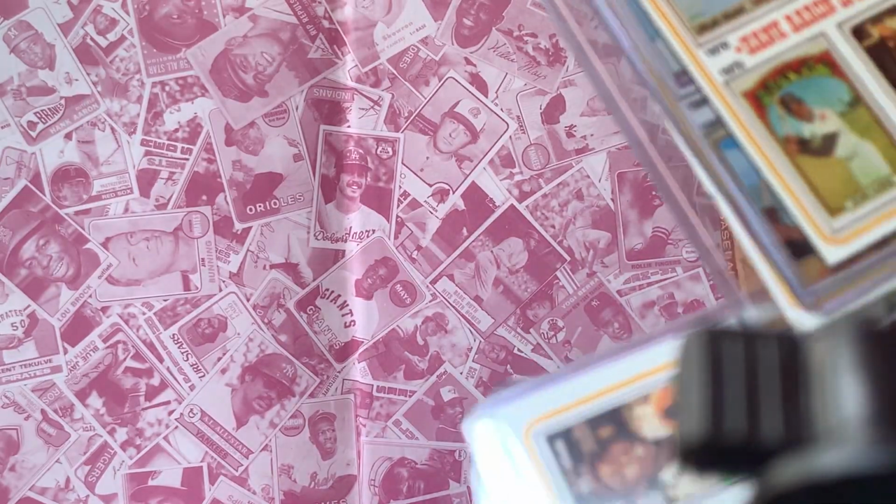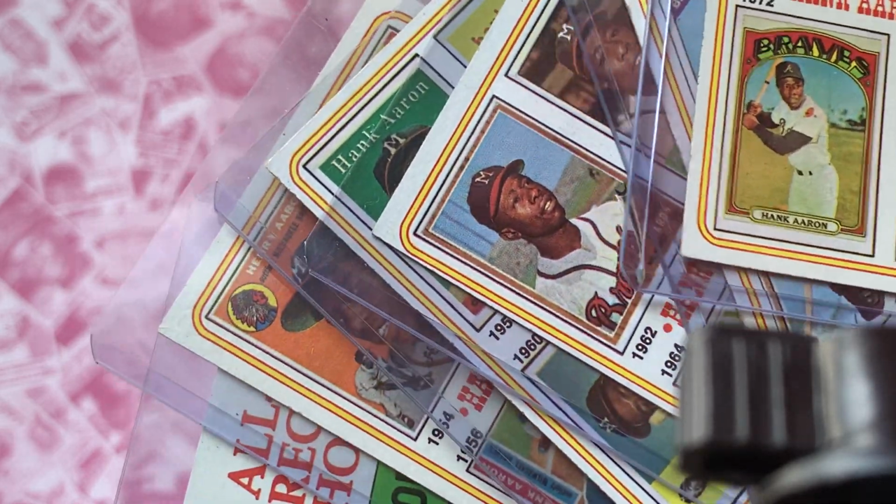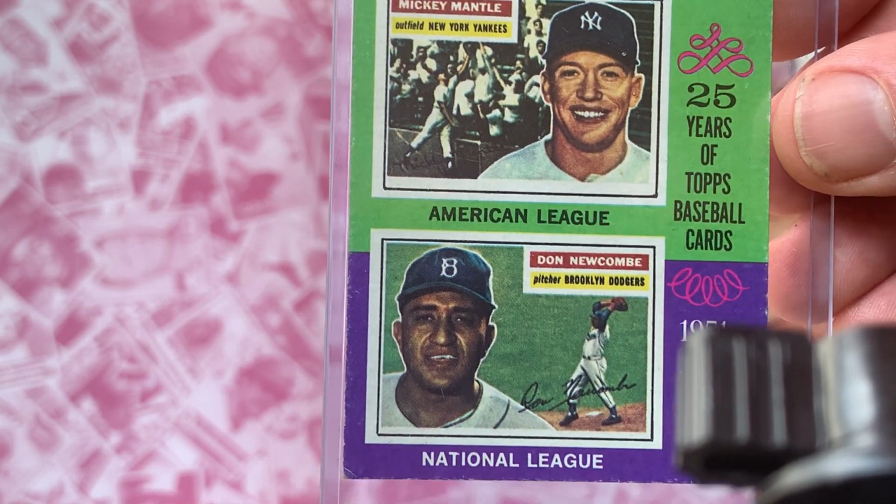They had a set in 75. All the Nolan Ryan cards. I mean Hank Aaron cards. Sorry, guys. Another Hank Aaron. Here's Roger Maris. Another Hank Aaron. 75 with the 56 most valuable players Mantle.